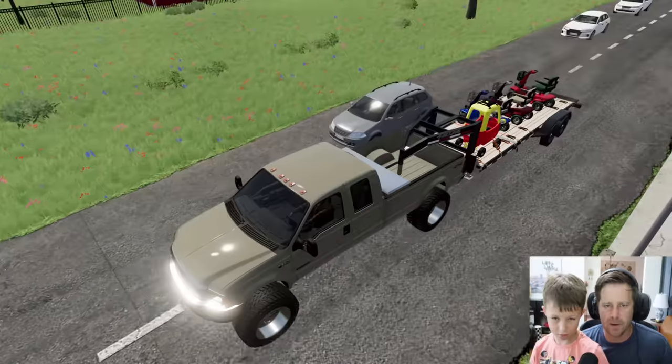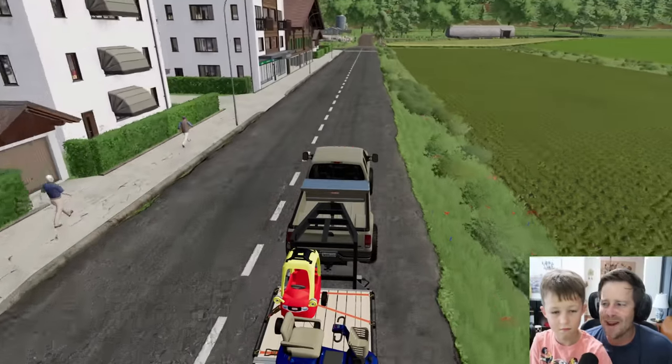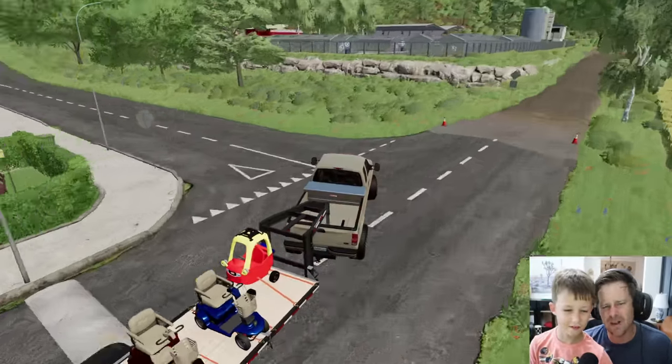Car, why are you trying to pass me when I'm loading up? Watch out. Excuse me. First delivery on the way right now in our awesome cars, trucks, scooters. I guess this is a scooter. It's kind of a scooter, right?